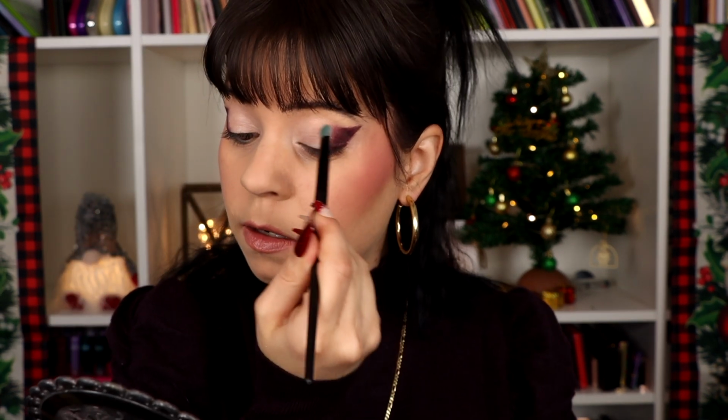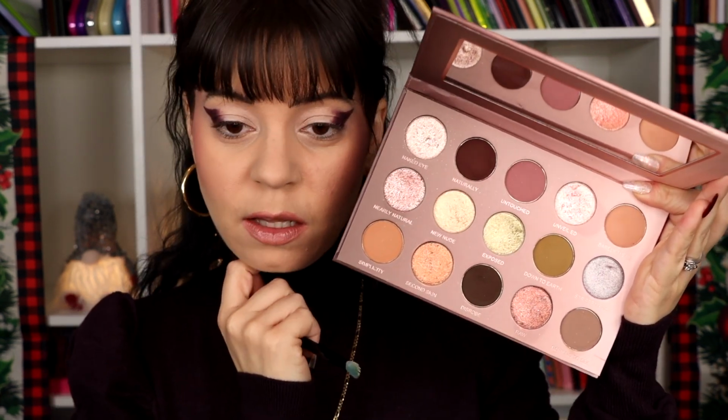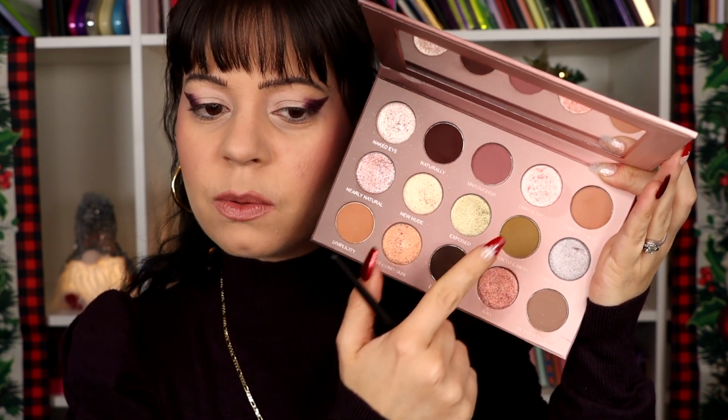I'm just gonna go ahead and put that glitter primer pretty much all over my lid here. And I think I'm just gonna use, God, the shimmers in this palette are so stunning. It's one of the things I love the most about it. Maybe I'll use two of them. Maybe I'll do a little bit of this one and this one. I'm gonna start with this shade, which is called Raw. I'm just gonna take that in the middle of my lid and blend it into that dark matte.